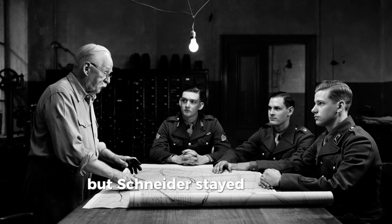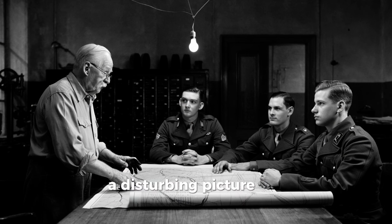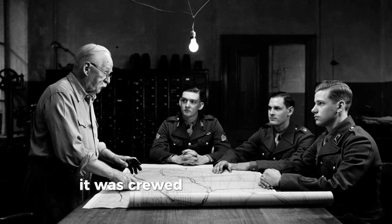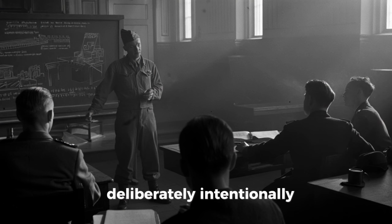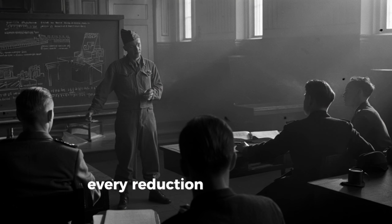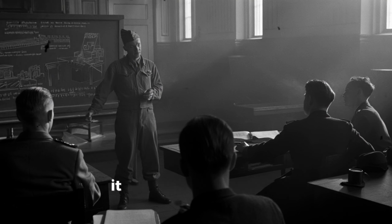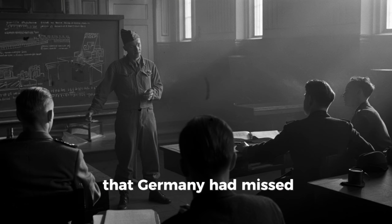But Schneider stayed because with each measurement, each part counted, each system analyzed, a disturbing picture was emerging. This vehicle wasn't crude because American engineers were incompetent. It was crude because they had designed it to be crude, deliberately, intentionally. Every simplification was purposeful. Every reduction in complexity was calculated. And if that was true, it meant the Americans understood something about war that Germany had missed.